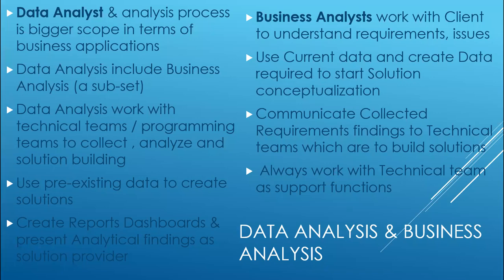Data analysts work with technical teams, programming teams to collect, analyze, and build solutions. So data analysts do build solutions. They develop some reporting services, some business intelligence services, and some creative dashboards or MIS or analytical findings, as we say. So reporting in data analysis is at an in-depth level.